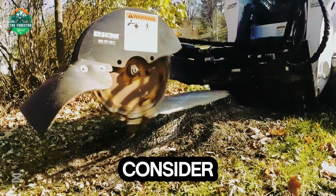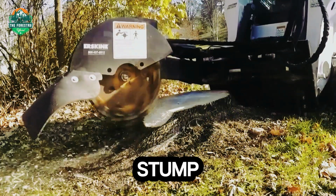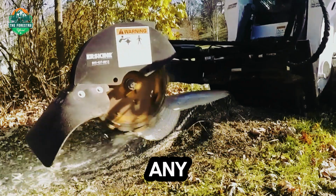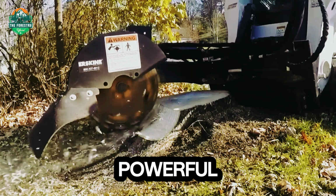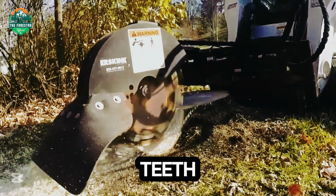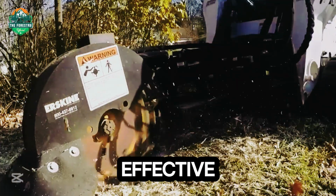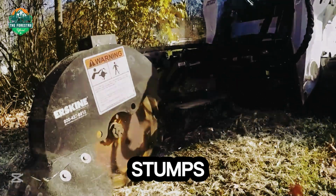Stumps? Consider them history. The mini stump grinder Erskine is a stump-eating monster, devouring any stump in its path. With its powerful engine and carbide-tipped teeth, this machine will leave your yard stump-free in no time. It's so effective, you'll wonder why you ever struggled with stumps in the first place.